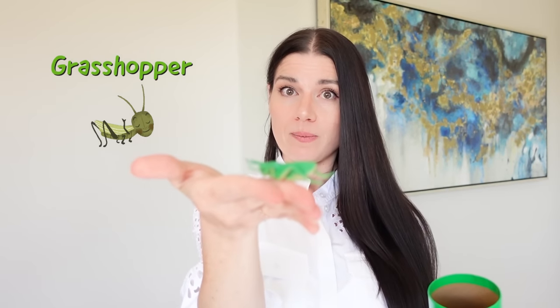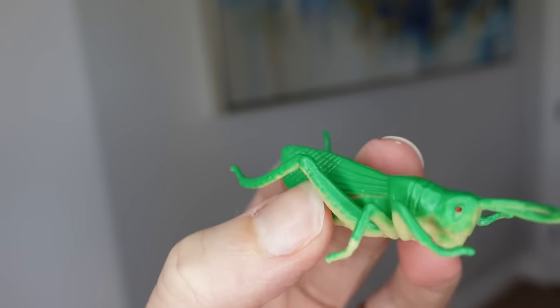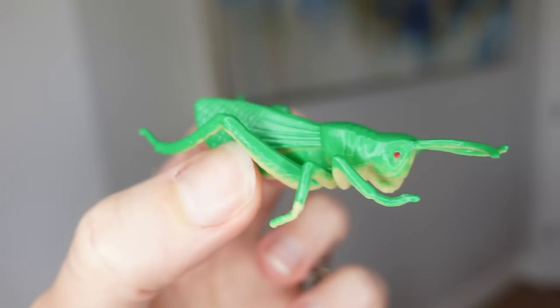It's a grasshopper. I didn't expect to find a grasshopper in here. Yeah, look at his legs. Yes, he's got long legs that are bent for jumping really high. Grasshoppers hop. Boing, boing, boing. Yeah, look, he's got antennas on top of his head. Grasshopper is considered an insect. Yeah, he lives outside. Grasshopper.